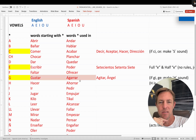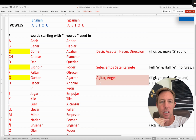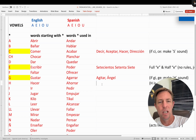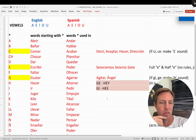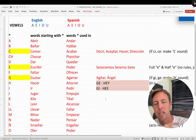Gustar, agarrar. Okay? So here, agitar, ángel. The G, or the Spanish hey, has two sounds, called the hard G and the soft G. Okay? Gustar, that's a hard G. And agitar is the soft G. And the rule is if the G is followed by the E or the I, it's going to be soft like an H. Agitar, ángel. Okay? Soft G's. Anything else, hard G. Muy bien.